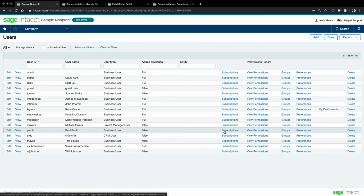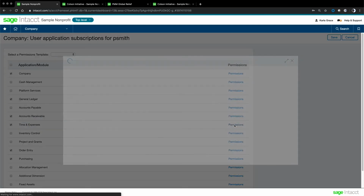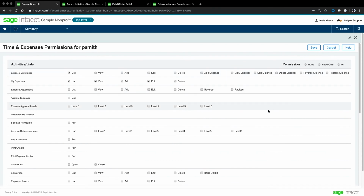Let's take a look at what access Paul Smith has by clicking Subscriptions. I can see that he has access to time and expenses and general ledger. Clicking the permissions in time and expenses shows me details. I'll expand this screen to see more. I can see that he has access to his own expenses, but not to expense summaries for others. He can simply list and view expense summaries, but is not able to do anything with them. He's not able to create, edit, delete, reverse, or reclass expense summaries. He has not been assigned to an expense approval level, so he's not part of the expense approval process.